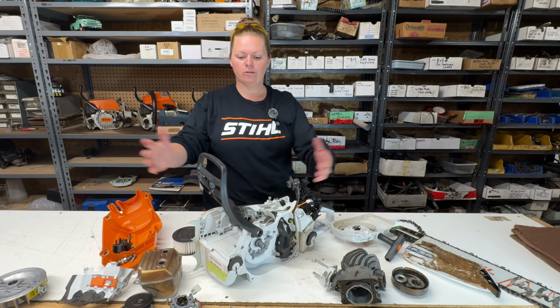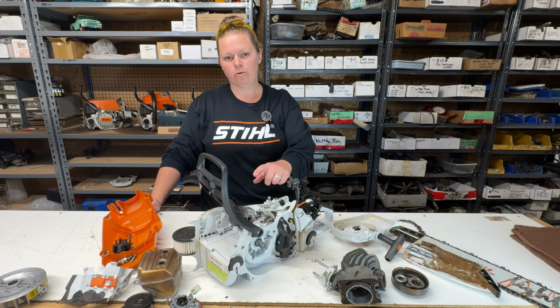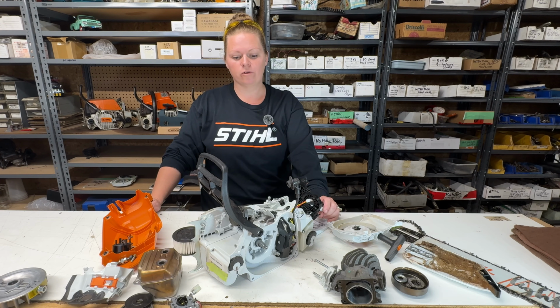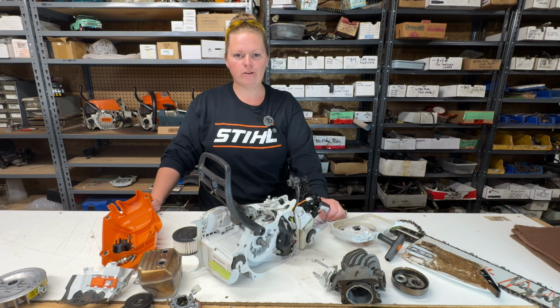So here's our 261 in pieces. I've seen this before, but not on a saw with 20 minutes of runtime. So this is interesting. We'll get a hold of Stihl this week and see what they want us to do with it. And I'll let you guys know.